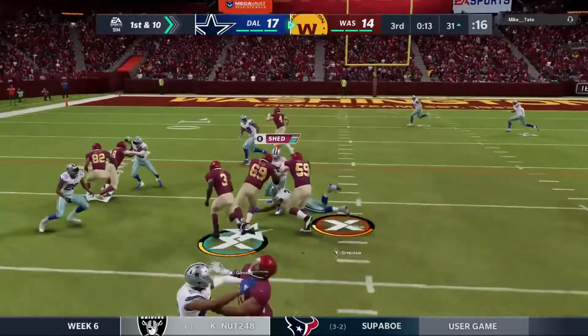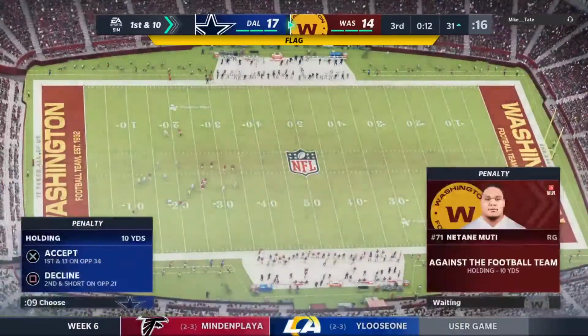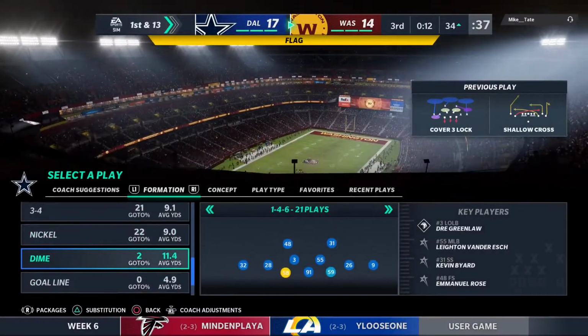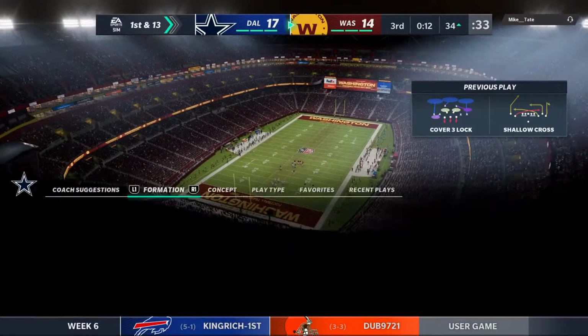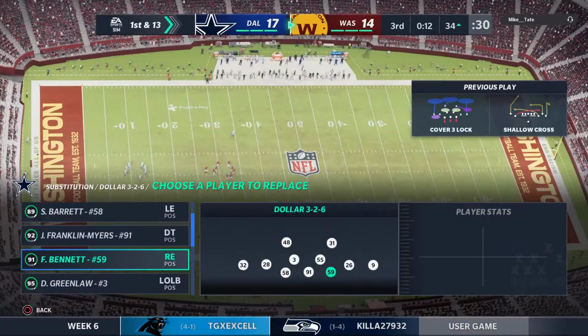From the shotgun now, here's an inside give. And he's going to be taken down with a marker on the field. So let's see about the call. So a decent gain, but all for naught on the penalty. It's too bad, isn't it? They were feeling pretty good about it. The only people celebrating, the guys who just gave up that play.